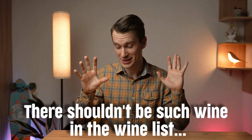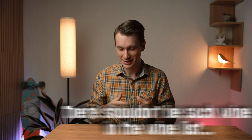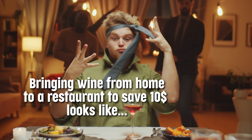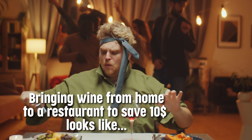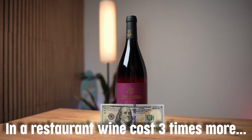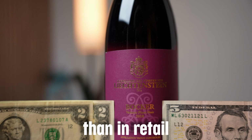First, there shouldn't be such wine in the wine list. Otherwise, it just doesn't make any sense, because if you can order the exact same bottle of wine in the restaurant, why would you bring it from home? And second, remember about the corkage fee. In most cases, it's around $30 to $40 that kinda equalizes the price of the wine brought from home and ordered in a restaurant. Because the normal price of a bottle of wine in a restaurant is like 3 times more than in retail, right?